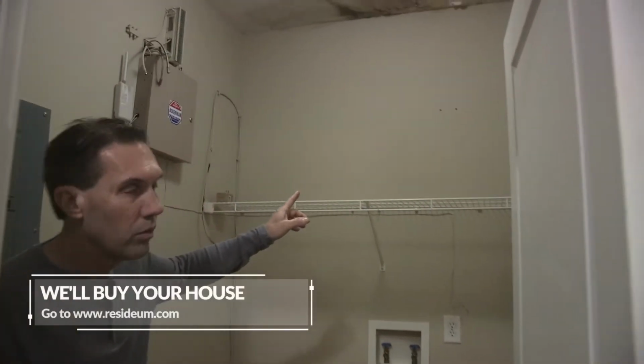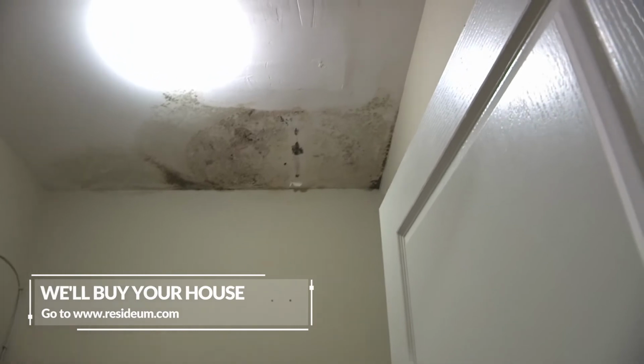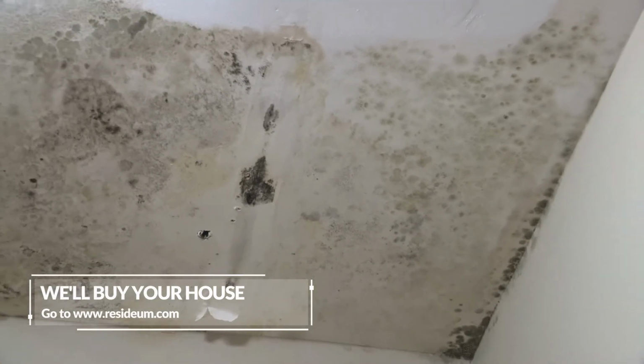Yep. All right. So that's about it downstairs. One more thing, just take a peek if you can. This is part of where we got that mold problem. So you'll see when we get upstairs, it was a problem around the bathroom up there, and we've got quite a bit to fix.